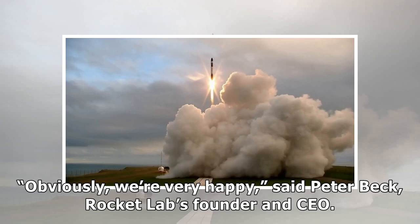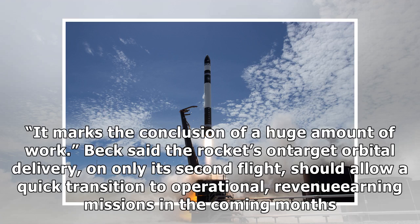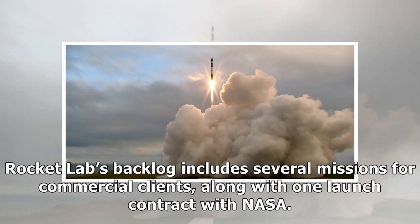"Obviously, we're very happy," said Peter Beck, Rocket Lab's founder and CEO. "It marks the conclusion of a huge amount of work." Beck said the rocket's on-target orbital delivery, on only its second flight, should allow a quick transition to operational, revenue-earning missions in the coming months. Rocket Lab's backlog includes several missions for commercial clients, along with one launch contract with NASA.